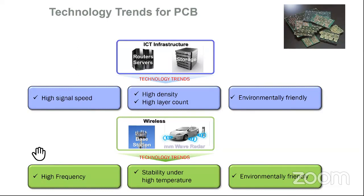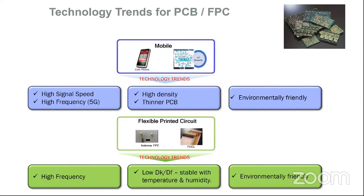Environmentally friendly is kind of a catch-all for the two segments, and we can discuss products that are halogen-free in nature, and if we're talking about copper, possibly arsenic-free type of copper foils. But again, that's always a common theme, and we want to make sure that whatever we're developing for the future systems will have environmental friendly focus as well. Definitely. The next slide, please.